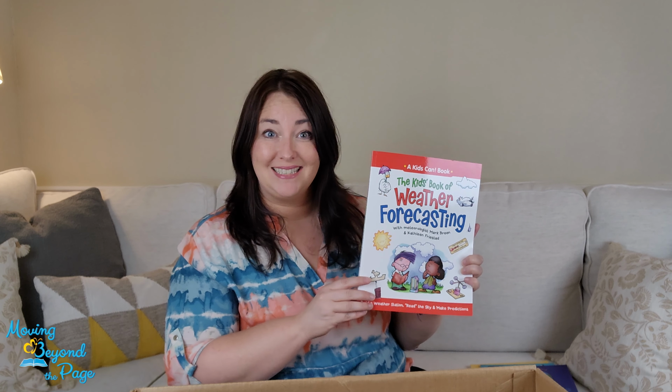Moving Beyond the Page is a literature-based curriculum, so all of our lessons are anchored in beautiful literature books. How the U.S. Government Works. 1 Vote, 2 Votes, I Vote, You Vote. Xochitl and the Flowers. Maps and Mapping. On the Same Day in March. The Kids' Book of Weather Forecasting.